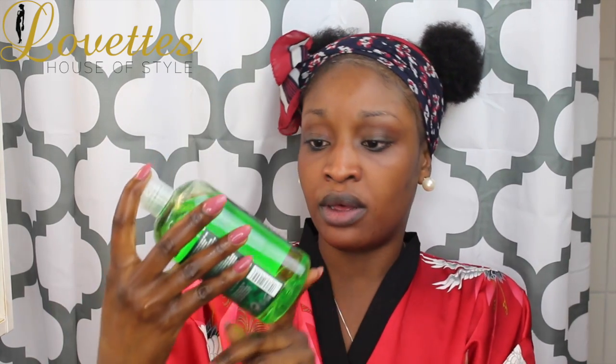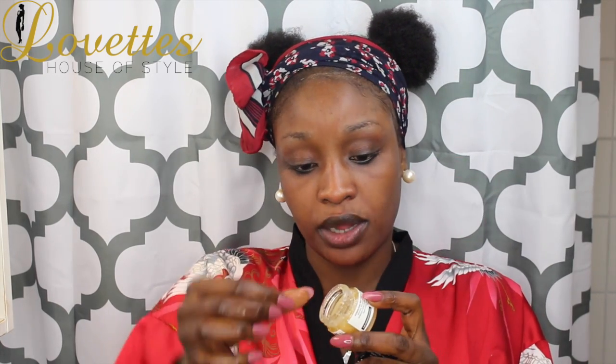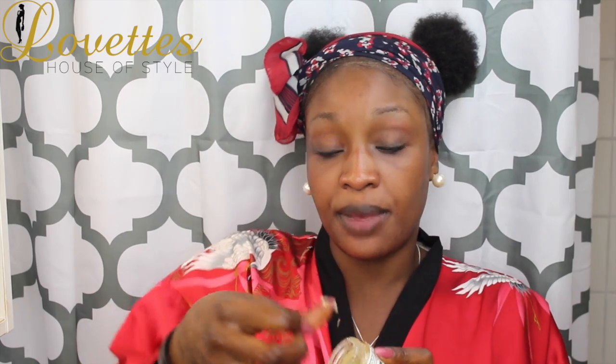Okay, so I've used my Clarisonic on my face and I've rinsed it all off with water. When I didn't use the Purity, I used to use the Body Shop's Tea Tree Skin Clearing Facial Wash, which was very good as well. I'll basically go in and exfoliate my lips, and I use Lush's Mint Julips lip scrub.